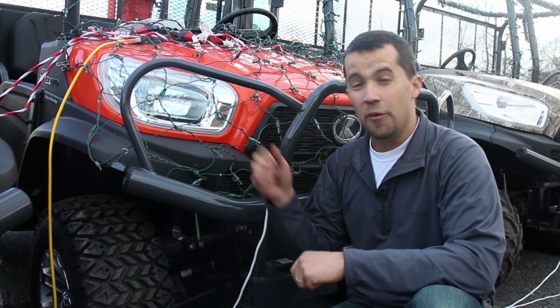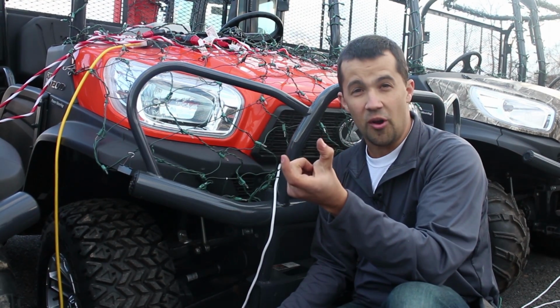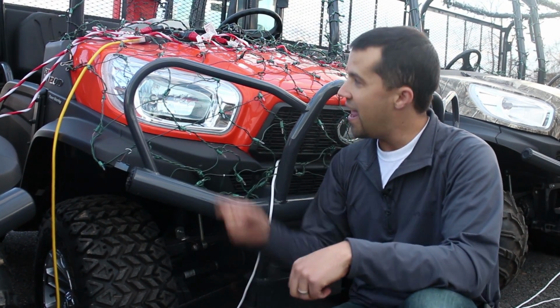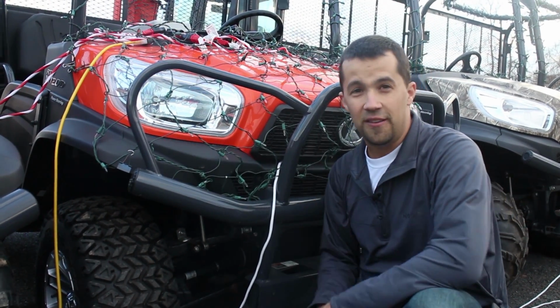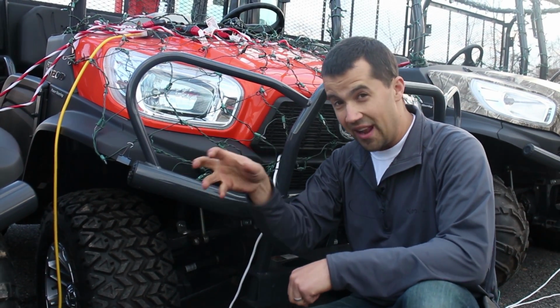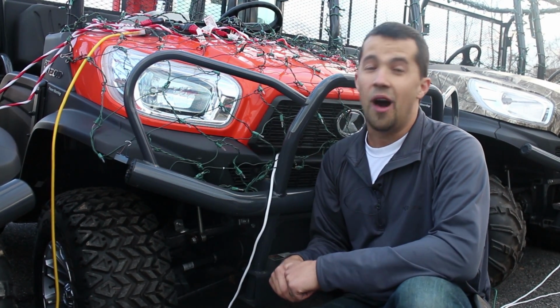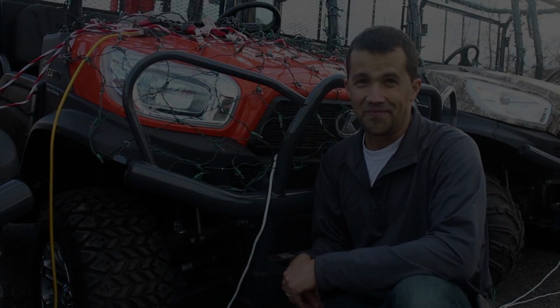Here this last year we went on to eBay and found some $2 LED replaceable headlight bulbs and actually fitted these into the back of the RTV here. So just by removing the factory halogen bulbs, snapping an LED bulb in and wiring up to that, we're able to lower our amperage a lot and not worry about overloading the system.